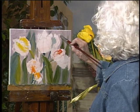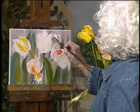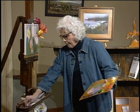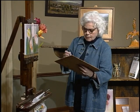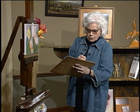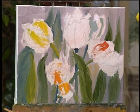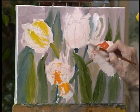Okay. And this is coming around like this. And that's coming up like that. Okay. And then I'm going to take the white and lighten it ever so much. And I'm going to have this come up here like this.